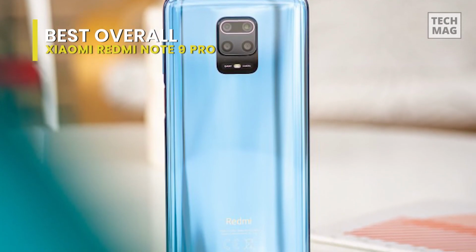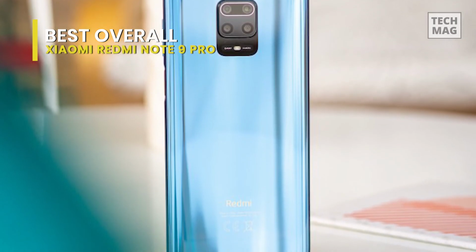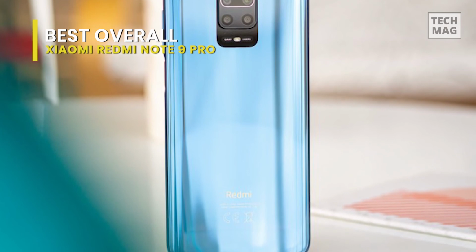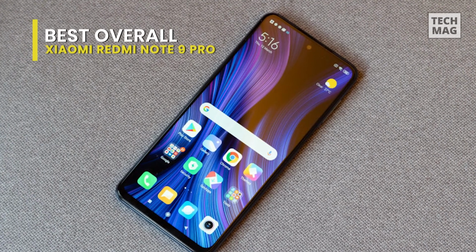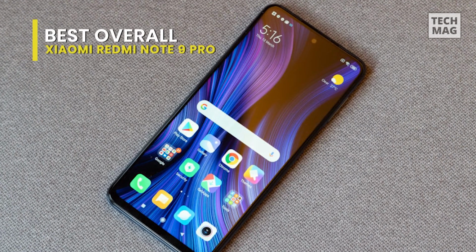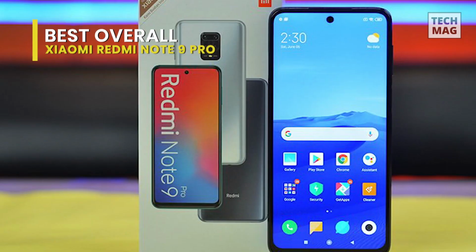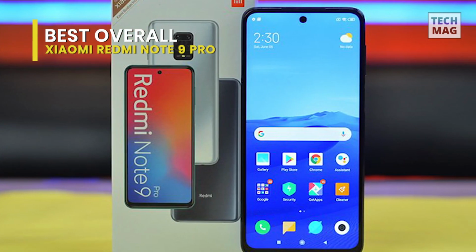The quad camera setup includes an 8 megapixel ultra-wide sensor, a 2 megapixel depth sensor, and a somewhat questionable 5 megapixel macro sensor. The primary shooter this time around, however, is a 48 megapixel Samsung GM2 sensor. If flat-out performance at a low price is what you want, the Redmi Note 9 Pro still delivers the best bang for the buck.